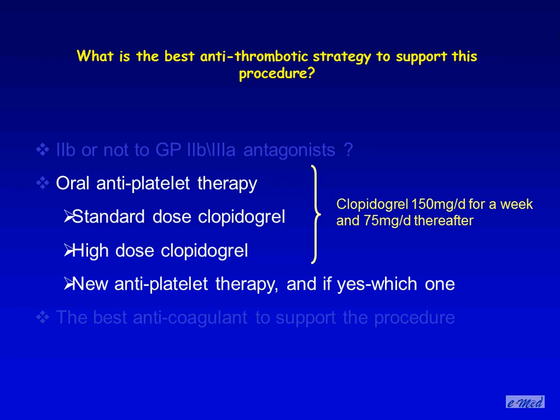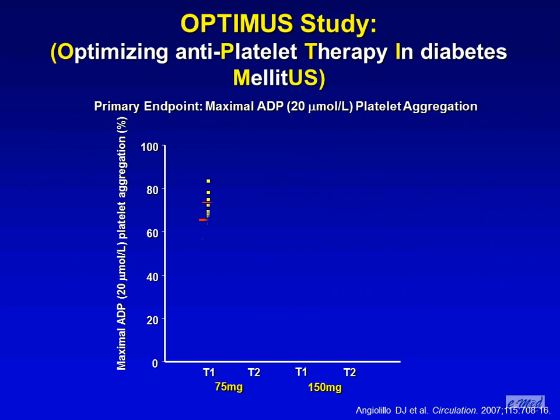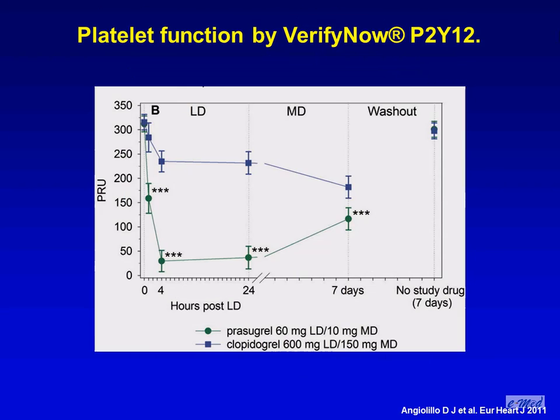Do I like this decision? Would I do the same thing today? Probably not. And for the interest of time, I wouldn't show you the same slide that you have just seen.